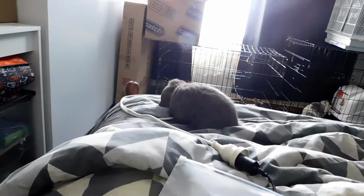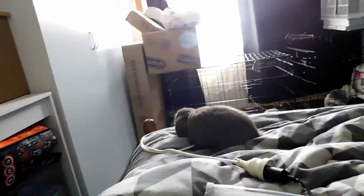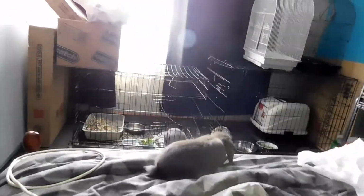So yeah, he's there on my bed. I'll keep you guys updated. Just put it in his cage and it's here. So I'm not sure how he'll like that or if his previous owner used one, but I'm gonna just keep an eye on him and make sure he's eating his hay. But he's down on the bed. I think he's watching the other two rabbits. But yeah.